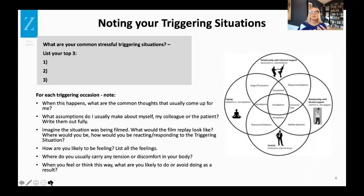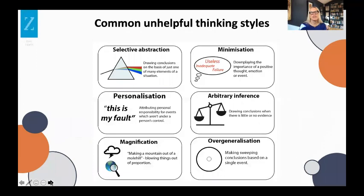So just notice, what are the kind of behaviors that when you feel that way, what are you likely to do or not do? And when you identify these ways of thinking, feeling, behaving, you can also find the alternatives. So if you're kind of being a friend to yourself, if you're being more self-supportive, we'll come on to that. So what's the alternative? First, identify the whole process and then begin to look at the thinking styles that are common in your thinking. Circle them and look, is there any of this going on? So is there any selective abstraction? These are common unhelpful thinking styles.